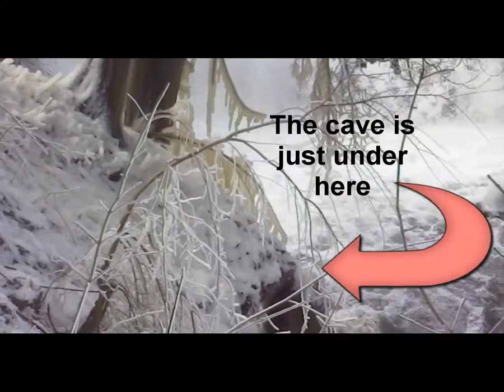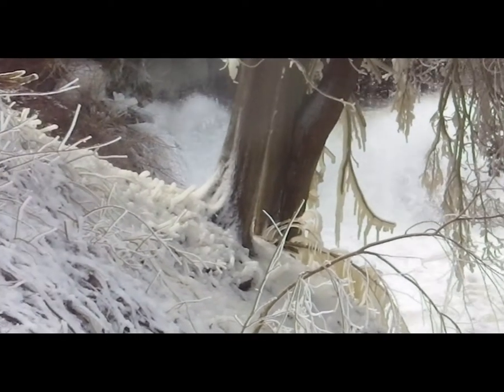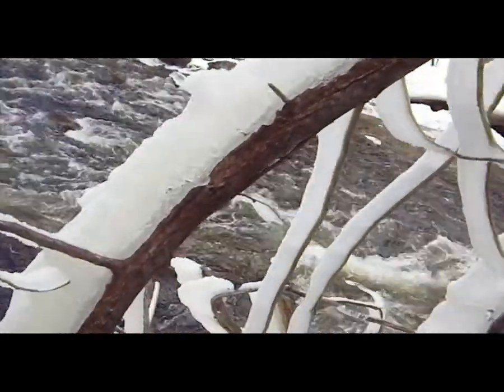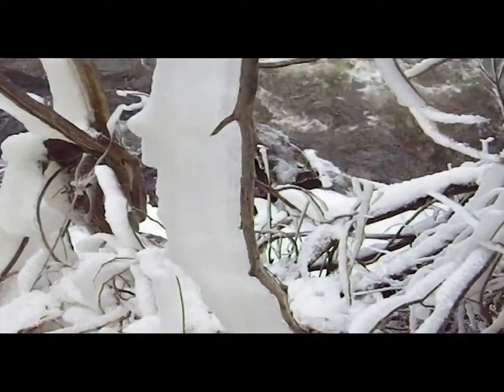Looks a little daunting, I must admit, but I believe it's well worth the visit. Look how thick the ice is on the branches.